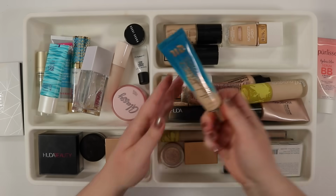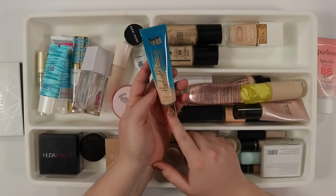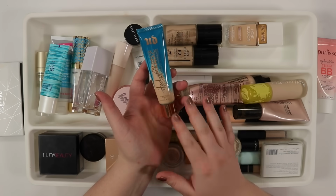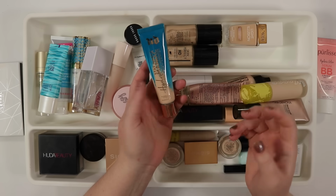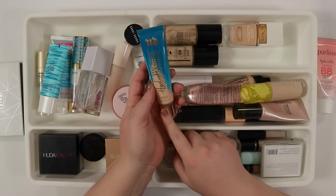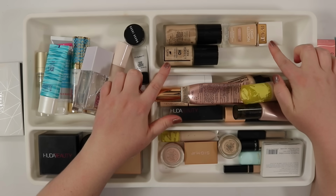The skin tint from Urban Decay, I got last year when it came out, and I do like this as well. It's lighter coverage than some of the other BB creams and tinted moisturizers that I have, but I do overall like it, so I want to keep that too. The color's a really good match for me as well. These three are gonna go.